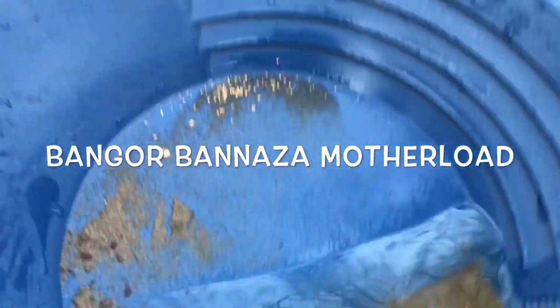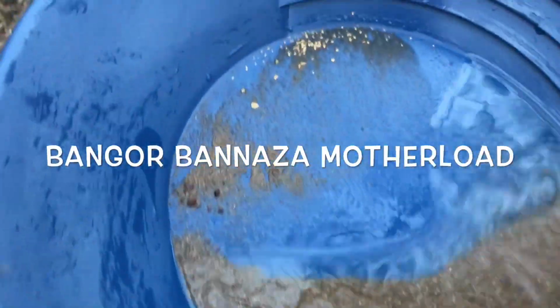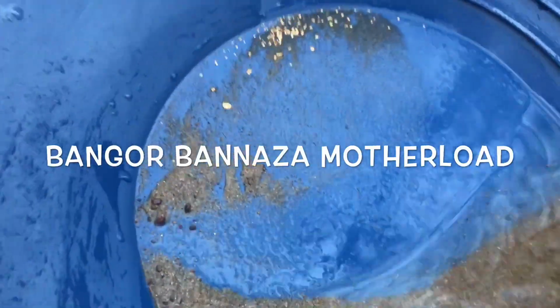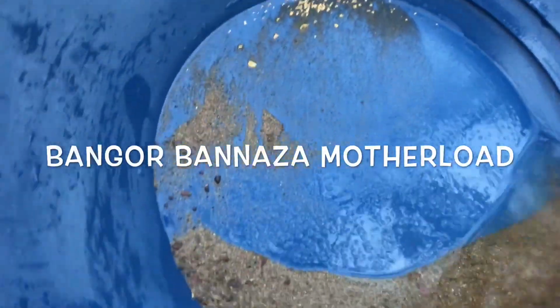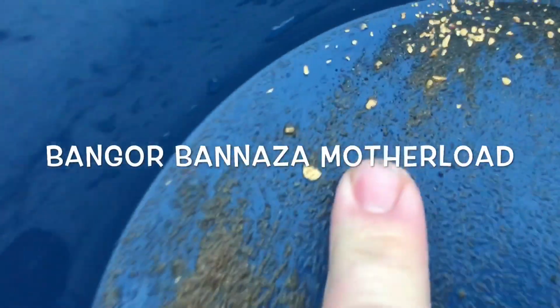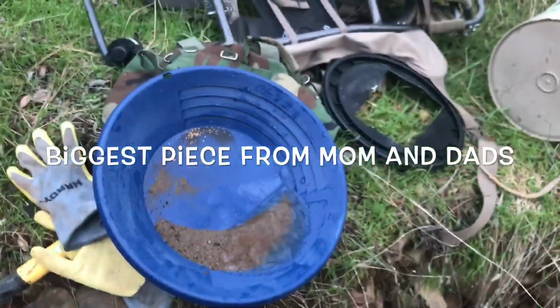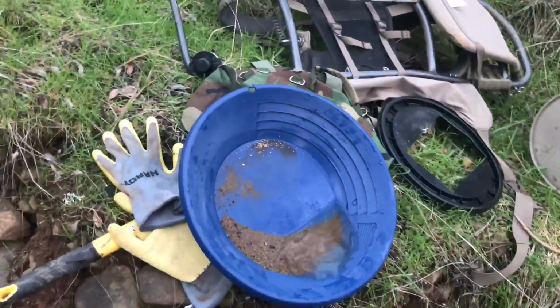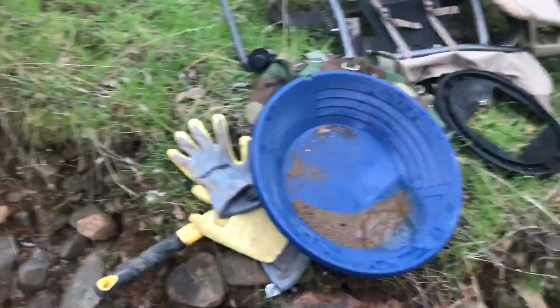Okay. There's not a lot of black sand, but there's a lot of red, rusty looking stuff in here. I forgot that Bangor is full of, I think it's irony dirt. But I think I hit the mother lode. Like, that's my index finger, and that is the biggest piece that I found. I am utterly shocked at what I got today. Like, I think I should buy a lottery ticket, because I've never seen gold this good. It's pretty lucky.